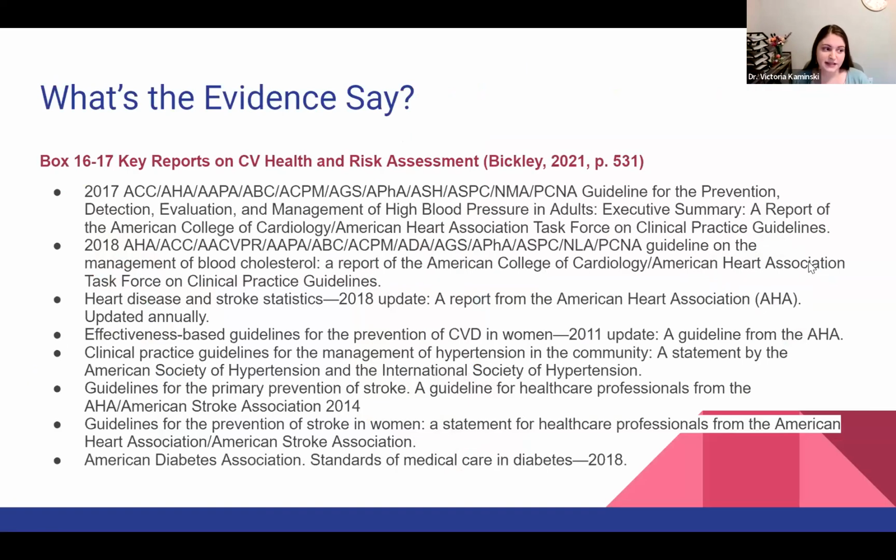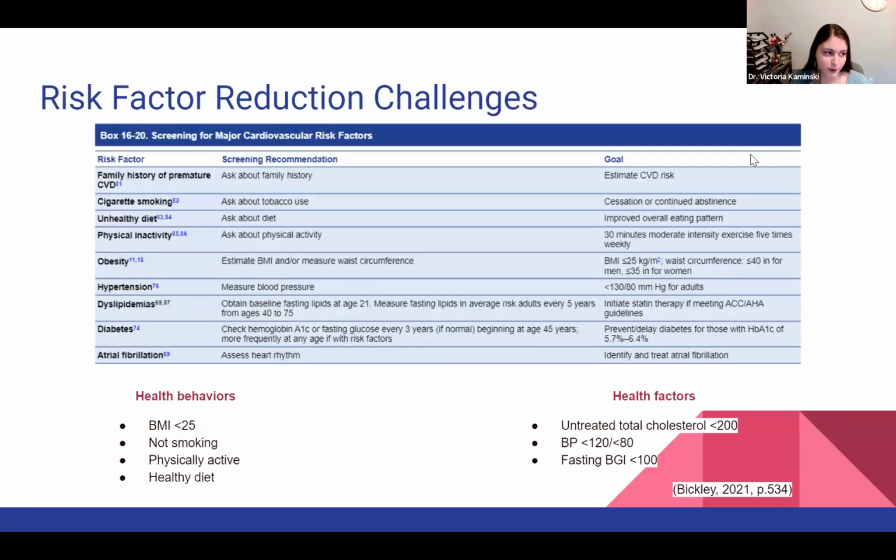So the evidence is diffuse, and where do you go to look for the evidence? And you really want to think about who are the people that are the main stakeholders in cardiac and vascular. So we're talking about the American Heart Association, the American College of Cardiology. The CDC even has their own recommendations. And so you can see these all come from your Bates textbook. Again, there are up-to-date guidelines that get posted every year. So you want to be very sure that you are looking for the most up-to-date guidelines, but these are great resources. And again, this is from box 16-17 of your textbook.